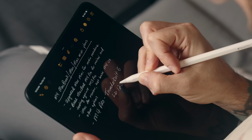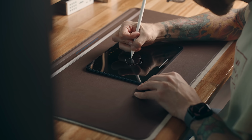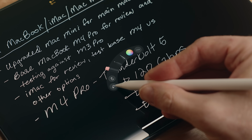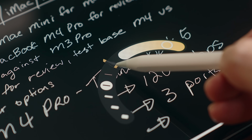Functionally, just for writing and drawing, it doesn't feel all that different from the previous gen pencil, but the thing that I constantly use on here is the barrel clicking to bring up the pencil UI, where I can undo things that I've written or change pencil tips, which is super useful.